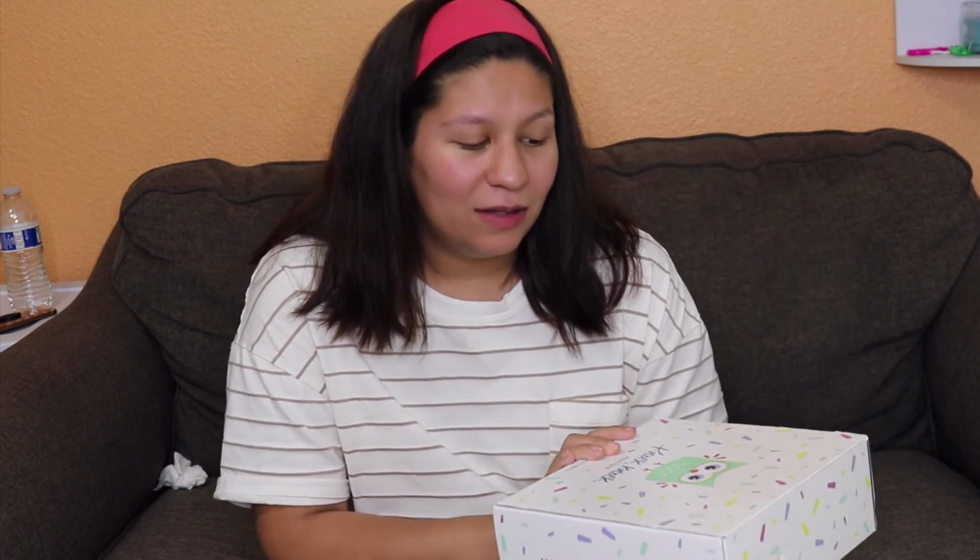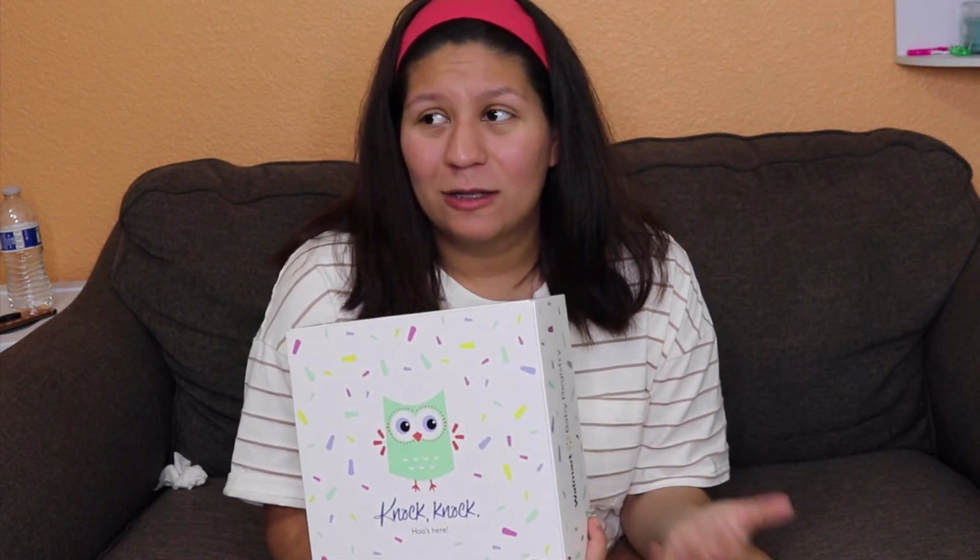I just really like the variety of pacifiers. I like how it gave you so many little sample creams and even the gripe water. I just think that for a Walmart box, it was really impressive, just for the fact that it's not even a baby store.